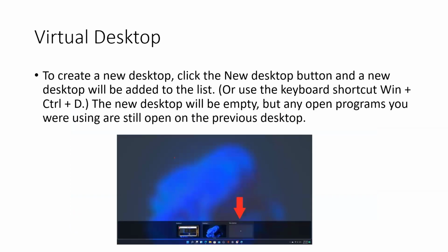To create a new desktop, click the New Desktop button, and a new desktop will be added to the list. Or use the keyboard shortcut Win plus Control plus D. It's the same shortcut that we used in 10. The new desktop will be empty, but any open programs you are using will still open on the previous desktop.